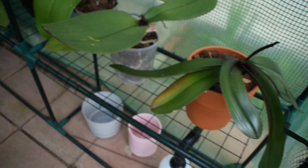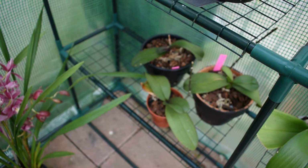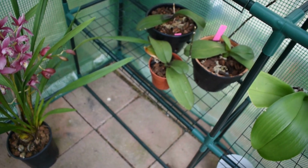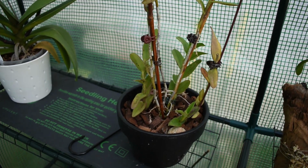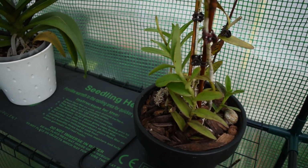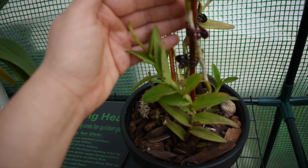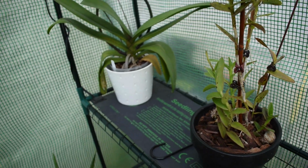I also have quite a few phalaenopsis. This one has a nice spike. They're all showing some type of growth. Like I said, I am very new at this, and I'm trying my best not to kill these orchids. I have an epidendrum, I believe that's the name of it. Don't know what color it is. When I bought it, it had no spike, no blooms. I do have a nice little spike here. So I hope I can finally see these blooms and figure out what color this is.